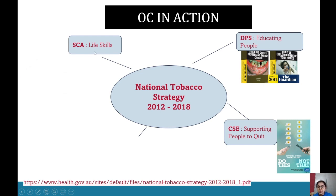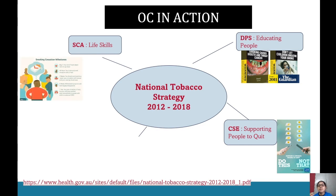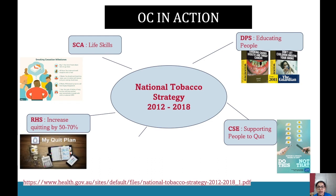Strengthening community action is about promoting those life skills and communities working together. Then we've got reorienting health services. They have increased quitting by 50 to 70% by implementing My QuitBuddy, apps that people are able to use. Finally, building healthy public policy, using laws and taxes as a way to reinforce healthy behavior. They've done that, and you can access the article there.